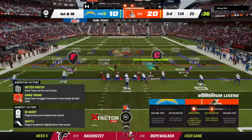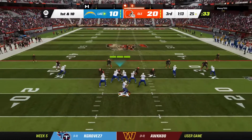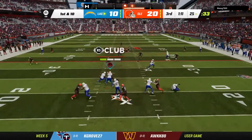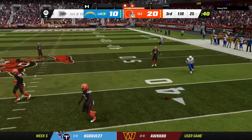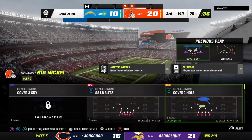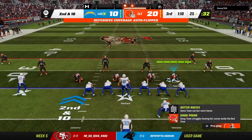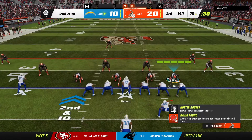The Charger drive about to get going. Defense got the better of them last series, forcing a punt. See if they make a few changes in the game plan here and try to get points out of this drive. 1st and 10. Now here's a pass on first down that's knocked away and incomplete. Third quarter action. Appreciate you joining us from Cleveland, Ohio.